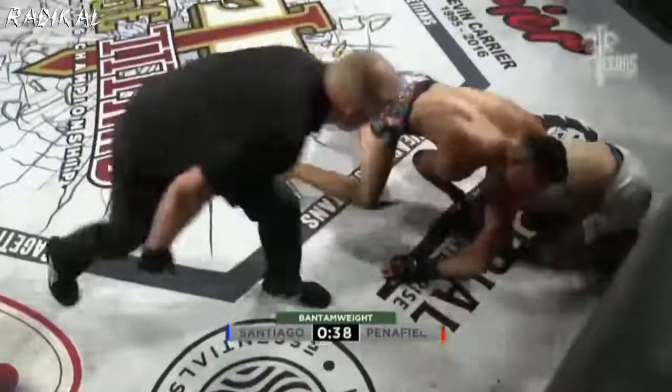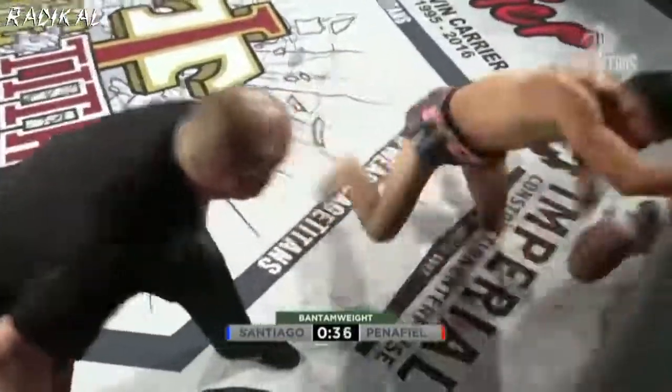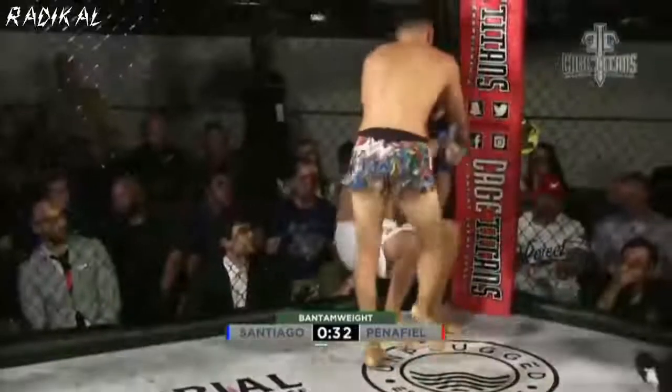Richie's staying active. Richie's fighting. Still in it, but he's in danger. Oh, he's tough to put away. Penafiel hits him with a big knee. And that's it.